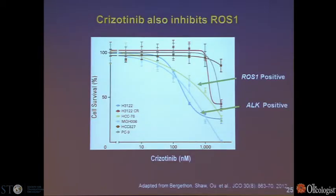They had cell line data suggesting that patients with ROS1 rearrangements would have a very similar response to crizotinib. If you see right there, these are the ALK-positive patients, and there are the ROS1-positive patients. I think it's important that there was a strong preclinical rationale for investigating this therapy in the ROS1-rearranged patients.